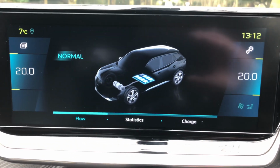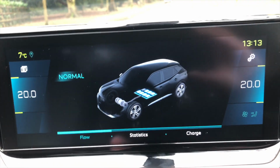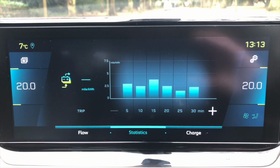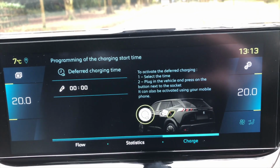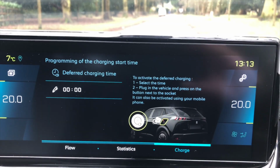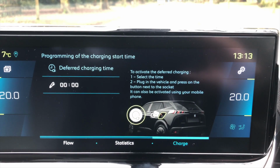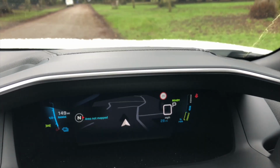So you can see what your flow is for your battery, but then also look at your statistics for how things are going, performance and mileage, and then of course when you're in charging, this is where you can decide whether you're going to charge immediately or defer the charging for later.